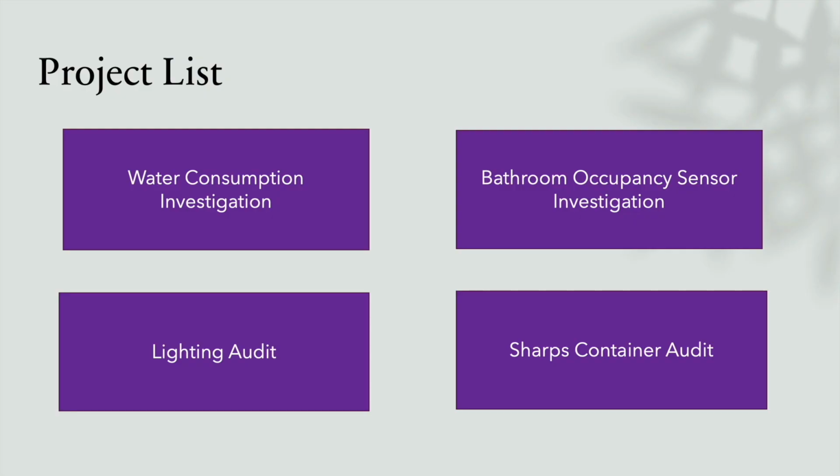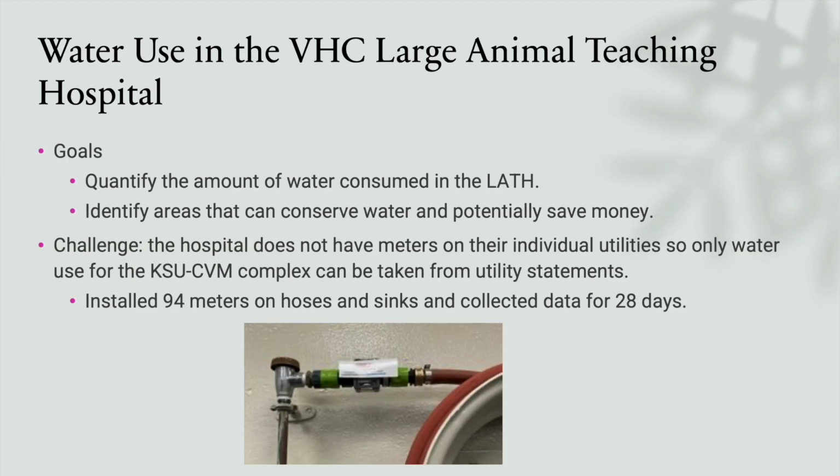I had 2 main projects this summer: the water consumption investigation and the lighting audit. In addition, I identified 2 other projects, including the bathroom occupancy sensor investigation and the sharps container audit. The first project was to quantify the amount of water that's consumed in the large animal teaching hospital section of the Veterinary Health Center, and to identify any areas that water could be conserved and potentially save money.